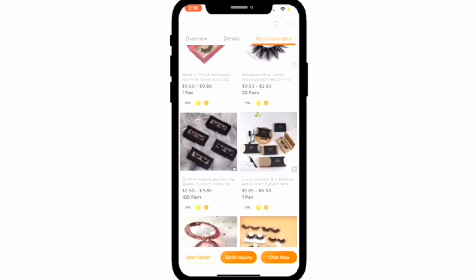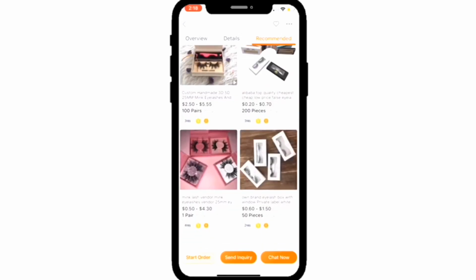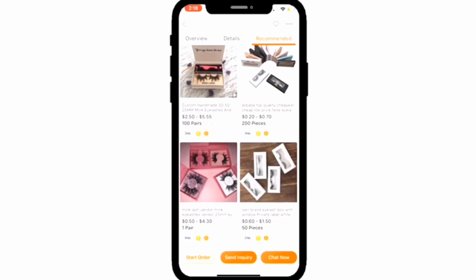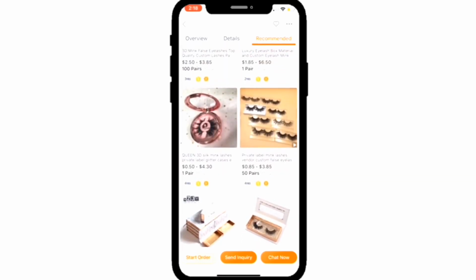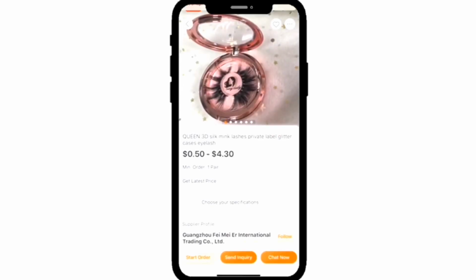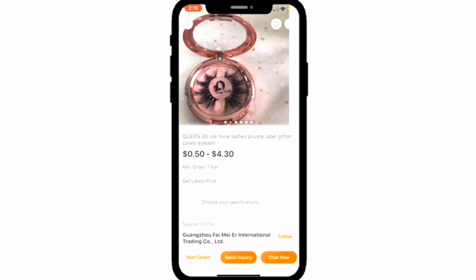Now, this is the Recommendeds tab. On this tab, it shows you more things from the same seller, but also things from other sellers that are similar. So this one caught my eye right here. These actually look like 25 millimeter lashes. As you see, this one goes all the way up to the price of $4.30.